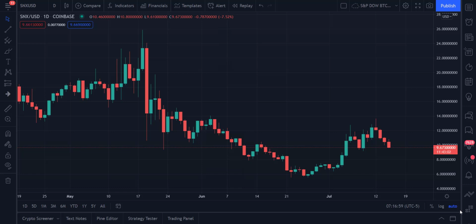We're going to take a look at SNX, the Synthetix governance token, or network token actually. This token had a huge fall off back in May, like most cryptocurrencies, and it's had a nice little run up. Had some nice trades in it over the last few days. Nice to see it over $10. Right now, it's sort of touching back below $10.